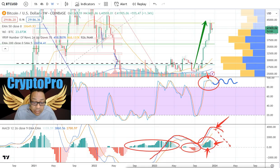So what that means is there is a possibility that we could have a final correction. And I've been saying this for months, that I thought that we needed one more nice downward trending trading channel on the 1 week before we start the bull market, which I don't think is going to start until the year 2025. So here we are, we're not even into 2024 yet, and people are talking bull run.